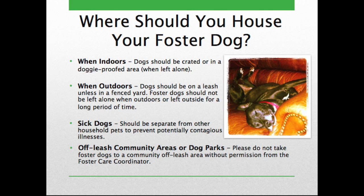So where should you house your foster dog? When your foster dog is inside, be sure that the dog is either crated or in an area that is doggy proofed. We don't know, again, what a dog will do in your home. Often the dogs that come into the county shelter are either stray, or if they are given up by an owner, we may not have all the information. And even if we do, the stress of going to the shelter into a new environment can be difficult for a dog, and they may not behave the same way they did in the home that they'd lived in for a long time. So just make sure that if you leave the dog alone and they're not crated, that you have a doggy-proof area.